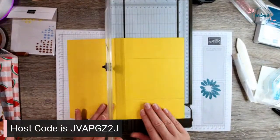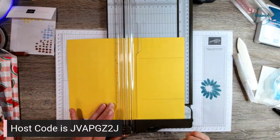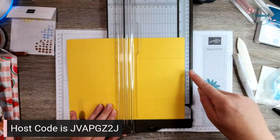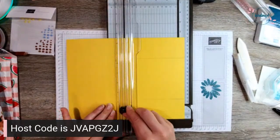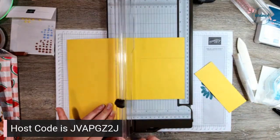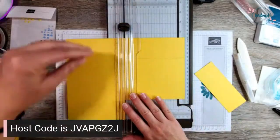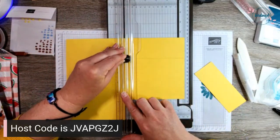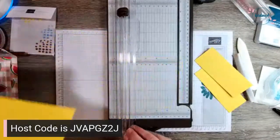Okay, so now I'm gonna flip it this way. Now this is a little tricky, so you may want to use your paper snips if you're not comfortable to do it this way, but I'm gonna try. So I've got this lined up at the 5 1/2. I've got my score line marked in here, and I'm gonna cut up carefully just until I hit that score line. And then this piece should pull out, and I'm gonna lift this. This is really important, otherwise you're gonna slice the whole thing. So I'm gonna lift it up to there. And then I'm gonna carefully come down until this line here lines up with my cut line. Pull that out. And there we have it.